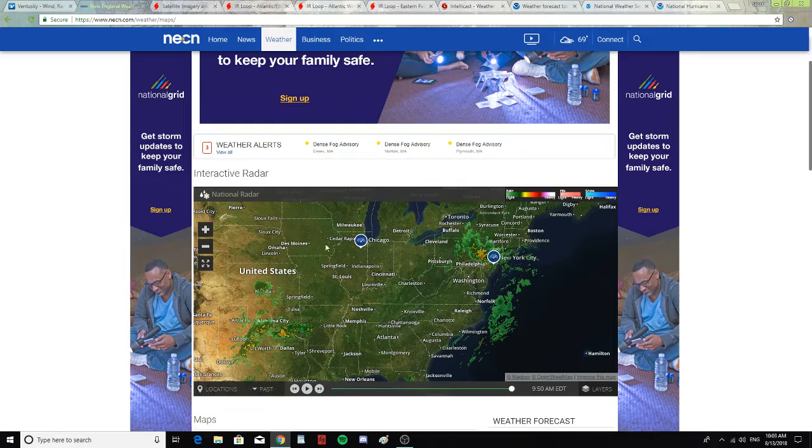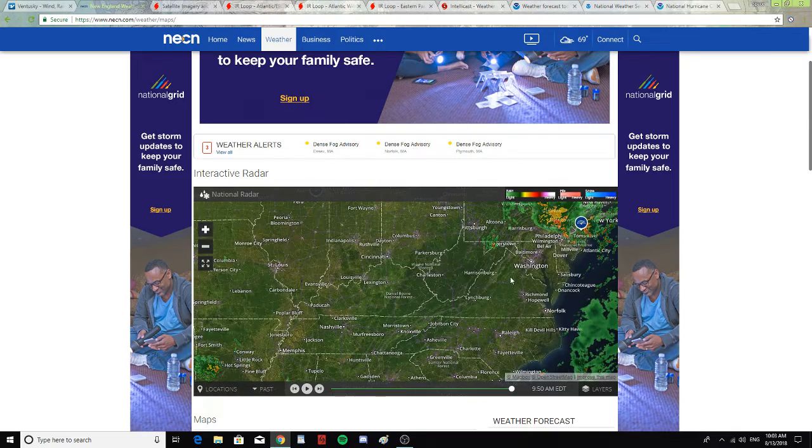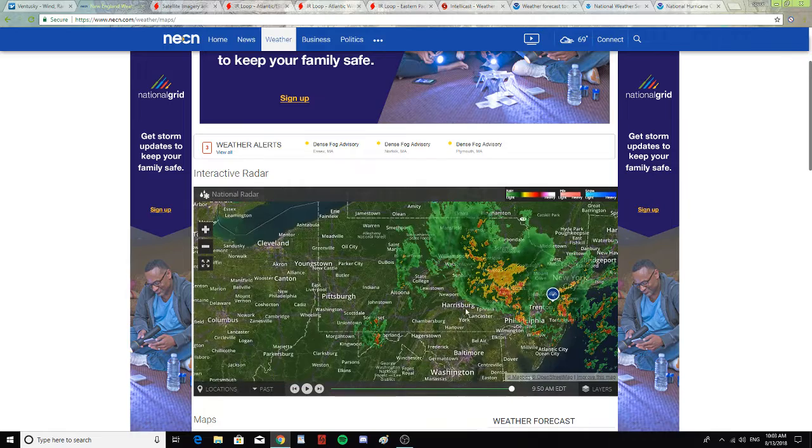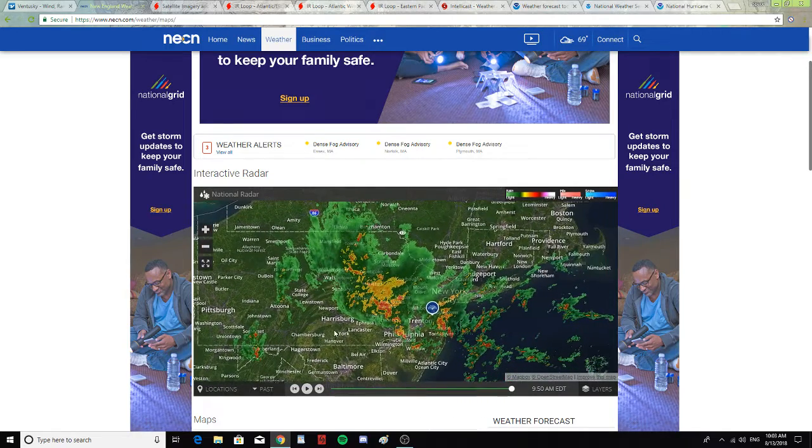Let's look at a radar map here. Zoom in here on the New York, Pennsylvania area. As you see here, there's a lot of rain happening right now, and that area doesn't need any more rain. Yesterday and the day before, it got plenty of rain, and there was flooding. So more rain for today will not help.